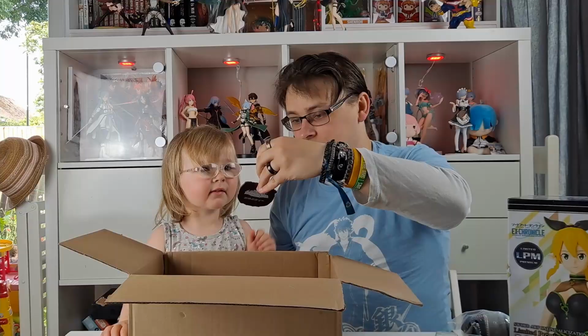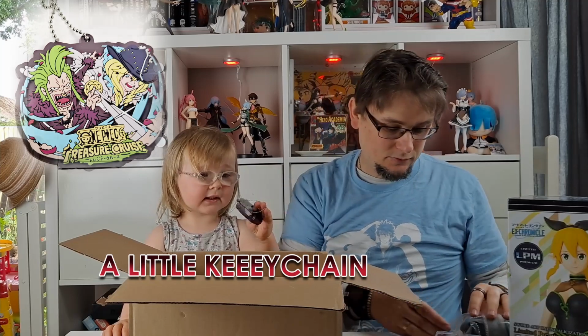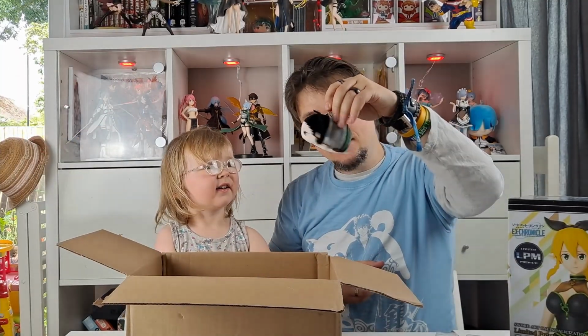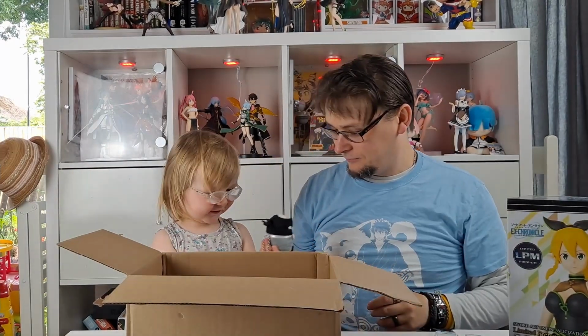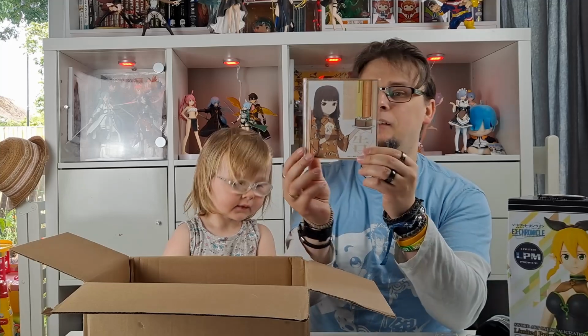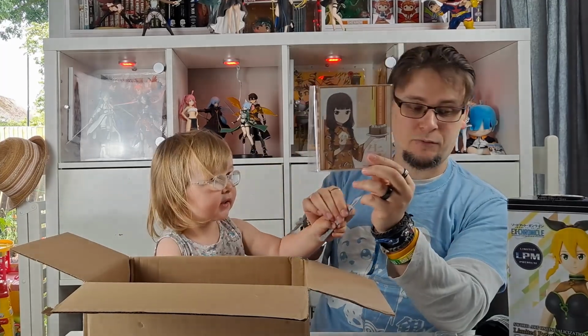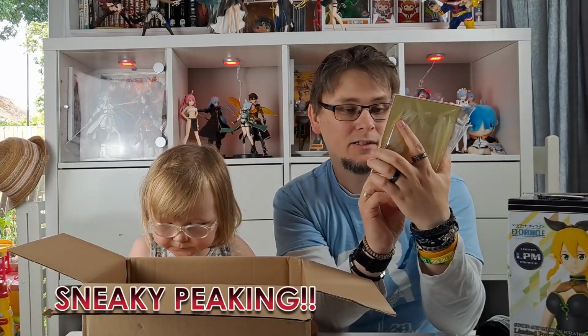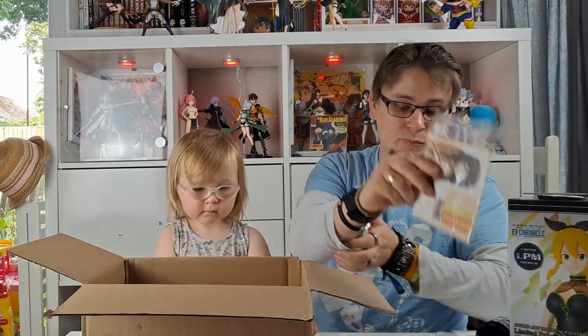What's in it? Looks like a little treat. And then this. Ooh, plushie. What else do we have in the box? It's something else. Another art board? Put the knife to one side. Not 100% sure what anime this is from. That is a nice little art board.